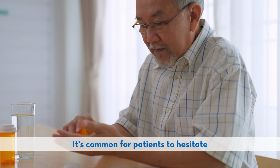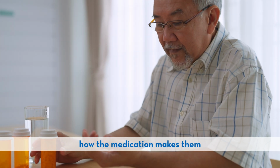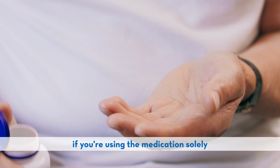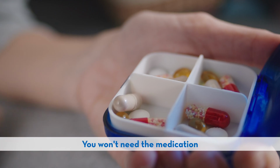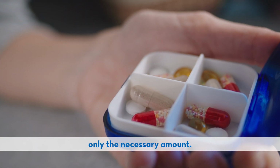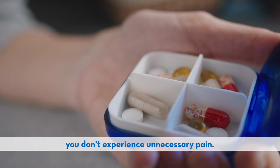It's common for patients to hesitate in taking their prescribed pain medications, either due to how the medication makes them feel or concerns about addiction. Rest assured, if you're using the medication solely for recovery from a total joint replacement, the risk of addiction is minimal. You won't need the medication for an extended period, and your surgeon will prescribe only the necessary amount. Our goal is to ensure you don't experience unnecessary pain.